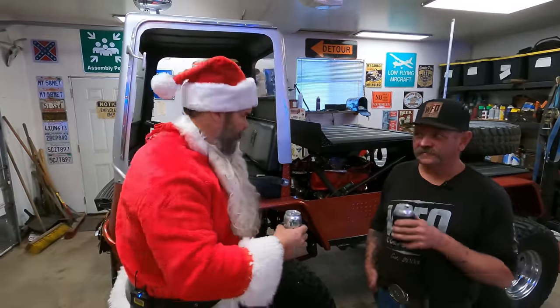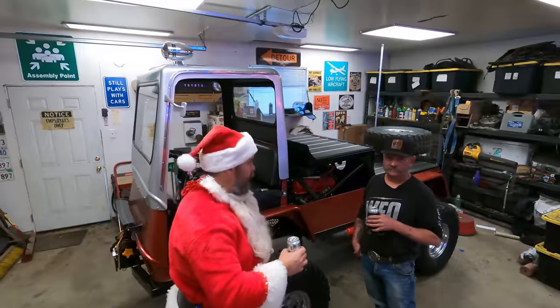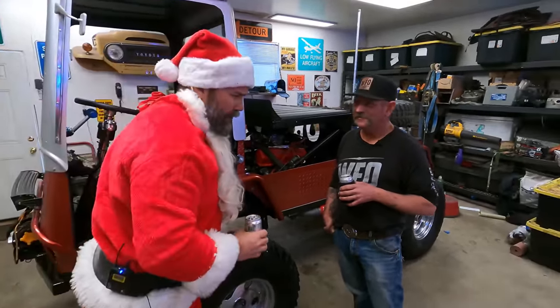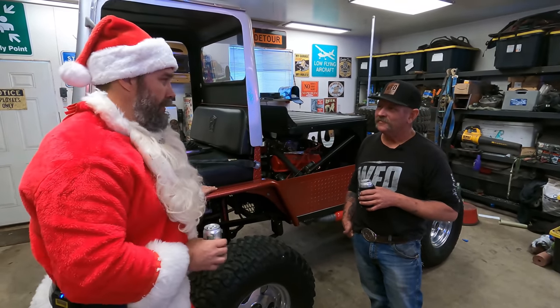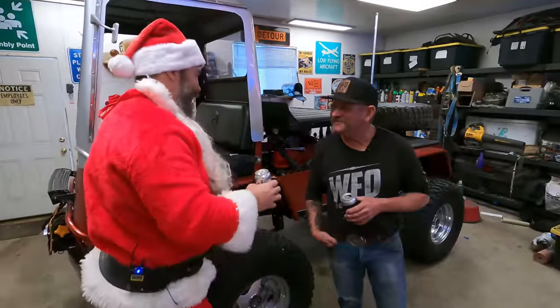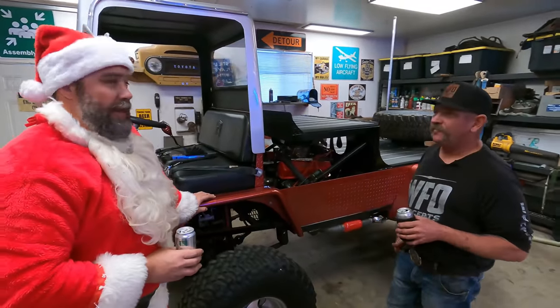So then we blew the four-cylinder up at Moon Rocks. They took it to Moon Rocks because this looks like a perfectly safe vehicle to go do desert whoops and rock crawling with a bunch of 19-year-old out-of-control kids. Wait, you're born in 70, right? So that makes you 52? Yes, sir. And you're going up to Moon Rocks. Yes, sir. So you went up there, you blew the four-cylinder. That was the test run.